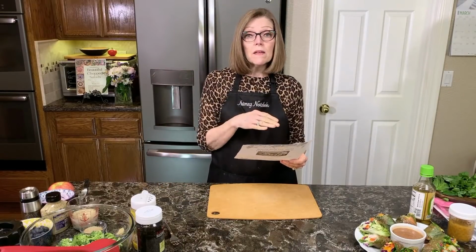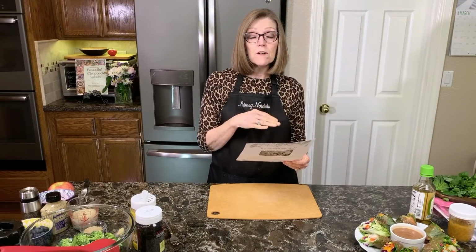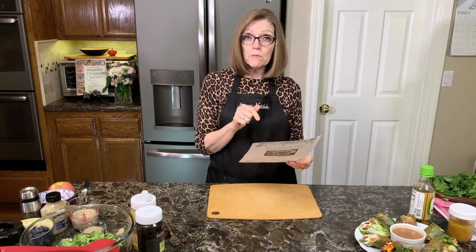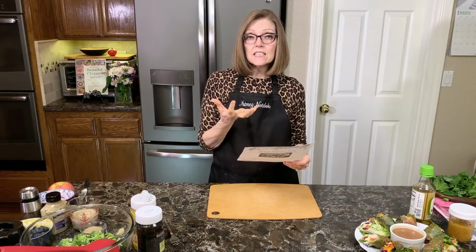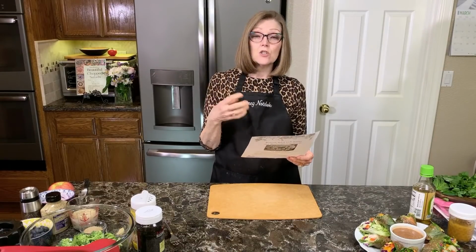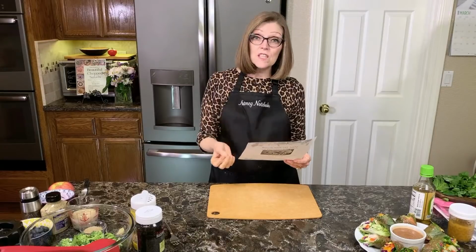I thought, oh my gosh, that sounds so good. In the modified intermittent fasting 10-day program that I did earlier in February, we ate a salad that was arugula and blueberries and strawberries and apple cider vinegar.